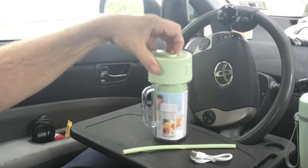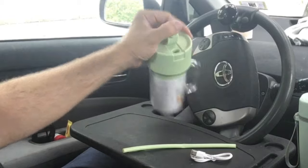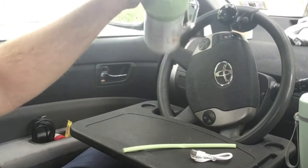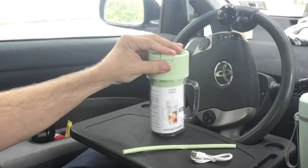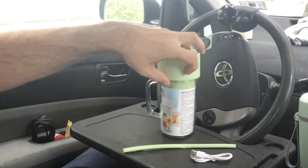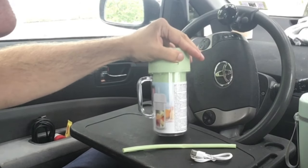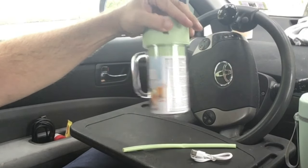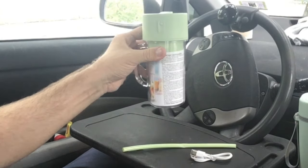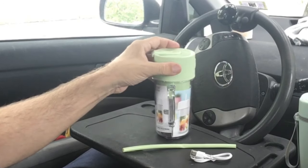On the top, we have a little opening here that you can open and close, and it's just a little pour spout. So if you want to drink your smoothie or whatever you put in there, you can do that. On the side, that would be the power button, and this would be the charging port here. That's the charging port there for the USB-C. So yeah, that's pretty much it. But I'm going to show you the issue that I saw with this when I was looking it over earlier.